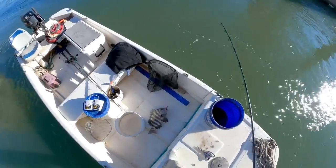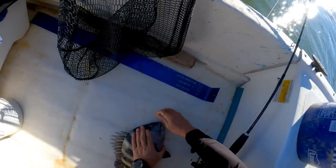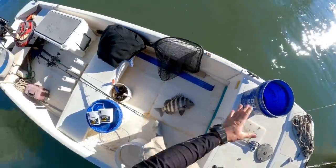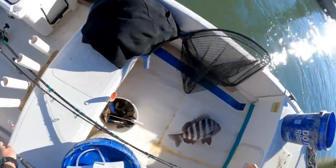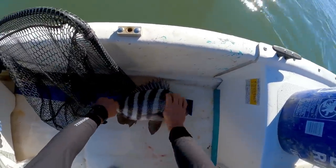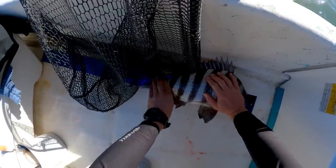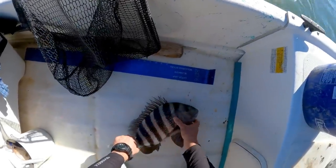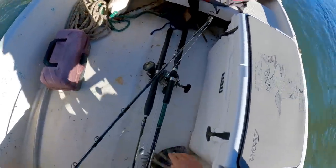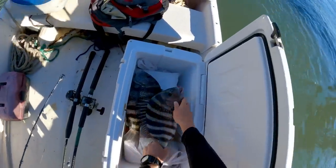There's a nice one. Let's see. He's 15 3/4. We're gonna go ahead and keep him too. I'm not gonna keep too many today, but these are perfect size. Perfect size. Like twins in there.